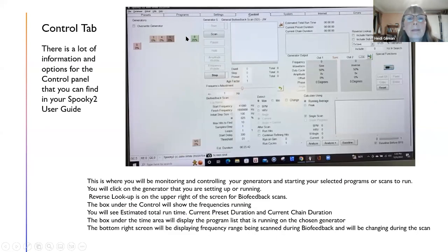Control tab. Okay, there's a lot of information and options for the control tab that you can also find in your Spooky2 User's Guide. This is where you'll be monitoring and controlling your generators and starting your selected programs or scans to run. You will click on the generator that you are setting up or running. Reverse lookup is on the upper right of the screen for biofeedback scans. All right, I should talk about that a little bit. That's not on here right now. When I go onto the screen, I'll talk about that a little bit.